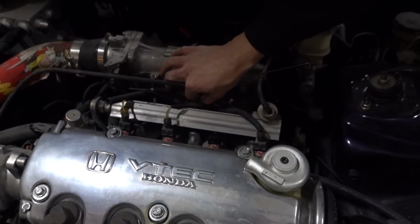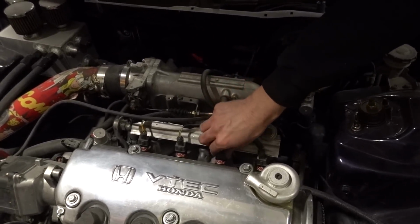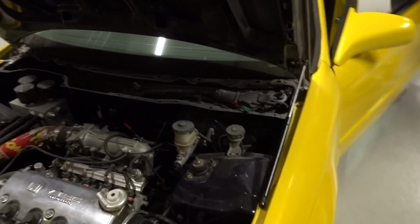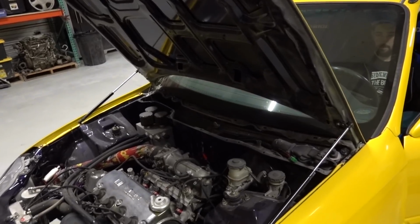Do you think these are the right injector wires? I think brown was the first one, right? Yeah. Someone said they're not. They're non-sequential or something. Start it? Yeah. It's gonna be loud, baby. It ain't that. Well, for the baby, it might be.